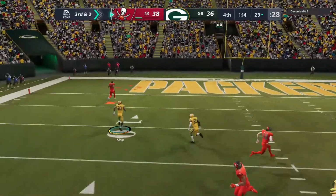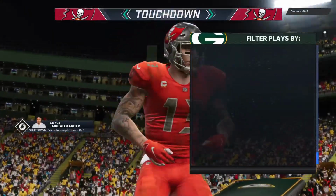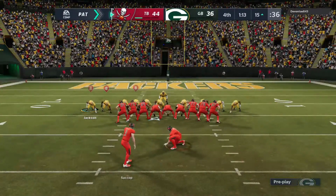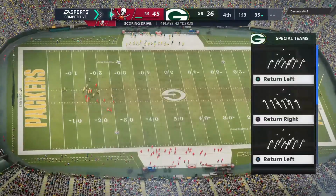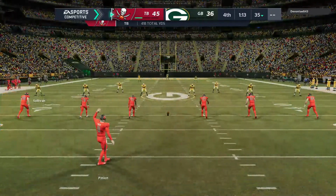Brady to throw. And this is caught. And that could seal it. It's a touchdown. Well, after another passing touchdown, I don't think it'd be an understatement to say that he's in the zone, and I believe he likes it. And that makes it a 9-point game. Makes the score Buccaneers 45, Packers 36.